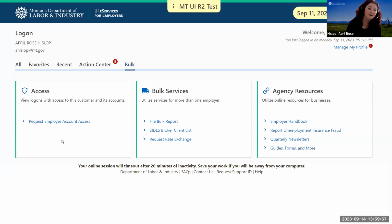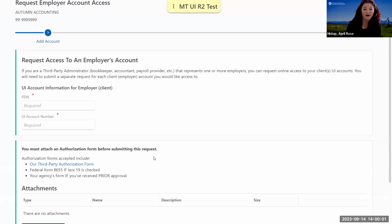The second thing that I'm going to show you is this request employer account access. For any of you who have, or I should say probably most of you who have clients that are attached specifically to your web logon so that you have individual access to their information, are probably familiar or possibly familiar with this request. What this request is, is a way for you to electronically submit your authorization form to us so that we can add your client to your web logon.